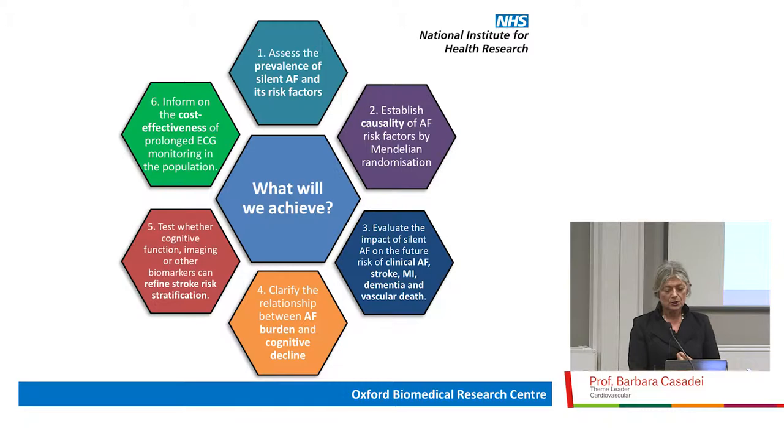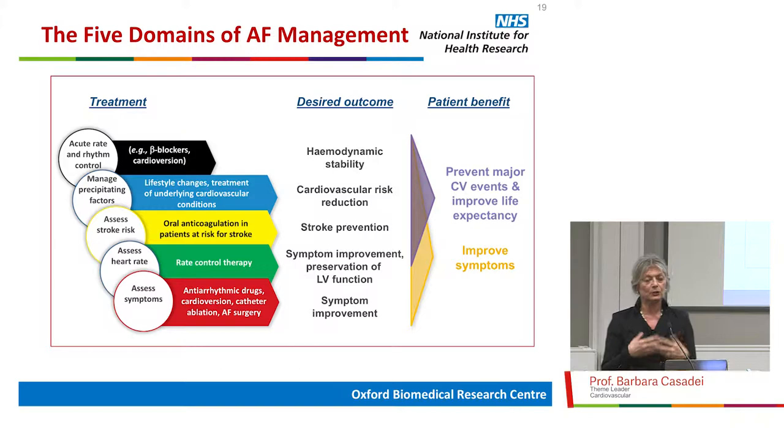Having said that, we move then on to the domain of management of atrial fibrillation. And you will know that there are two main interventions that we apply to patients with atrial fibrillation. One is oral anticoagulation, as well as management of risk factors, that has, as I said before, an impact on stroke prevention and therefore on improving life expectancy. And then we have all sorts of other interventions that are costly and are also associated with some adverse effects and risk that are done for symptoms, which is a perfectly good reason.